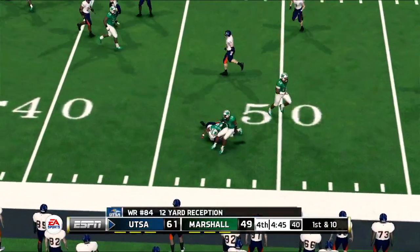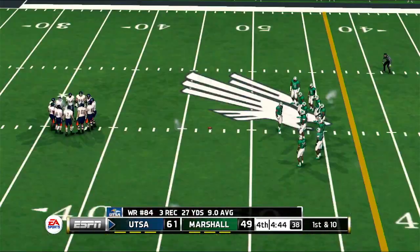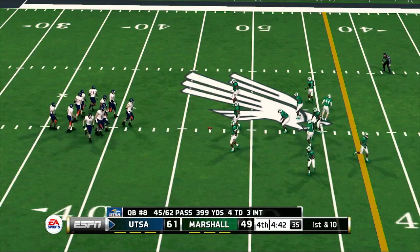Fires out to his wideout. He's taken down at the 47. Number 49 makes the tackle at the 47-yard line. First down.